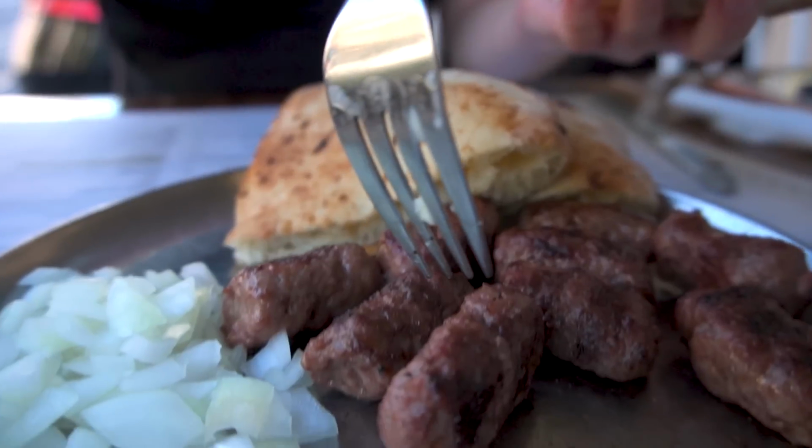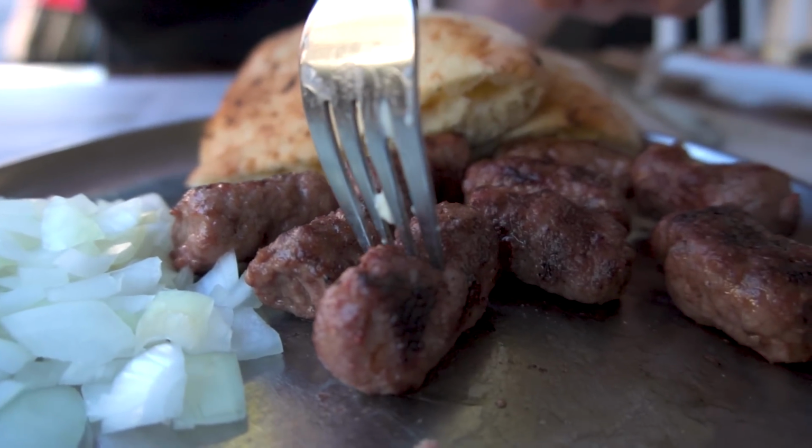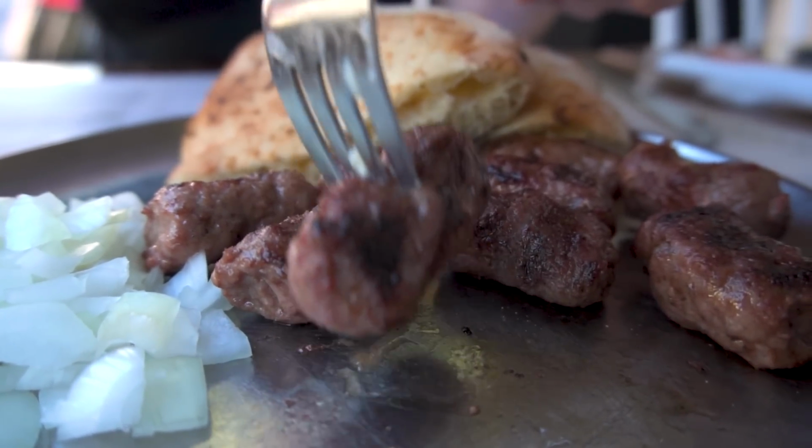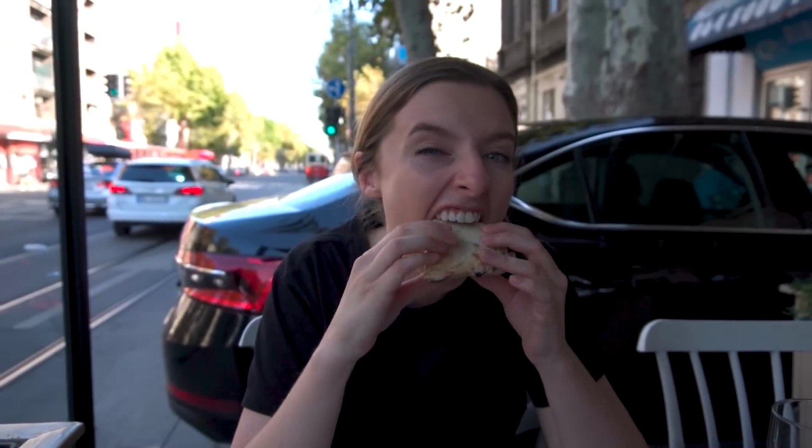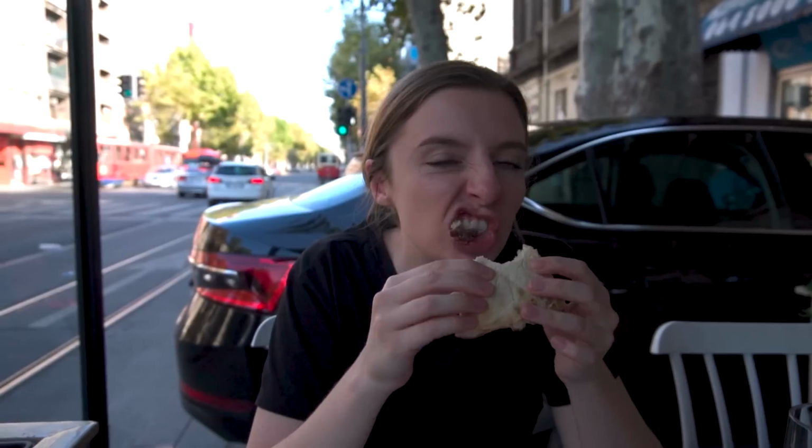I am never gonna be the same after this. This is my new favorite dish in the entire world. The kebabi is just so juicy and tender and perfectly herby. It's so savory, the char grill. There's literally not a thing I would change. It's so good.